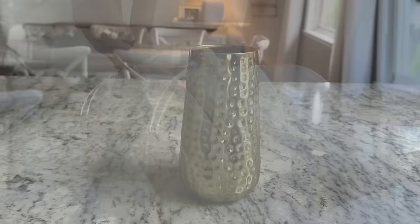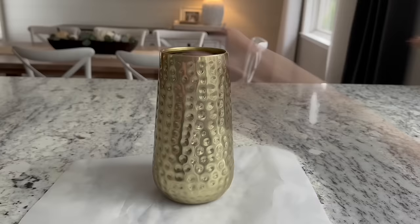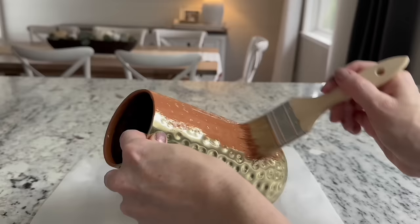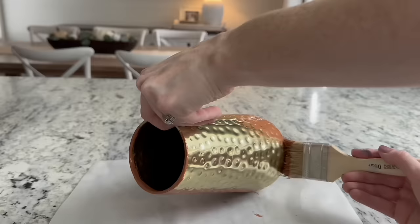While at Hobby Lobby, I didn't come away with a lot of items. I did come away with a lot of inspiration, and I was hoping to bring in some of those terracotta colors, and I had this vase on hand, so I decided to take this paint that, believe it or not, I picked up at the Goodwill outlet, and I'm going to see if I can turn this into something that will work in the space.